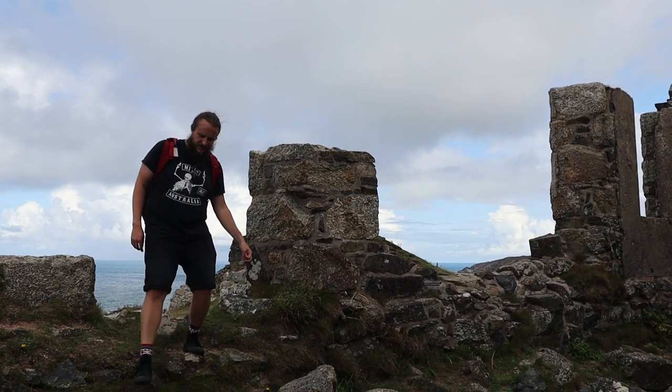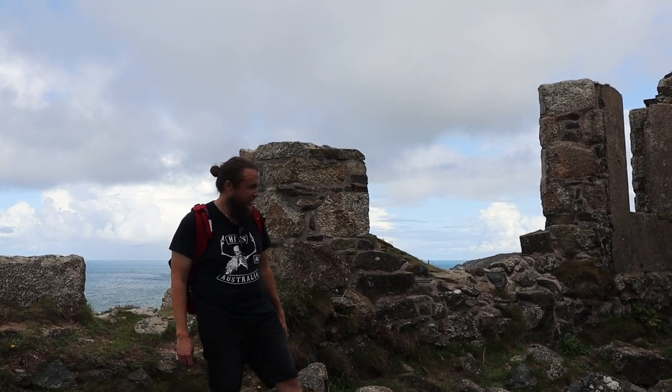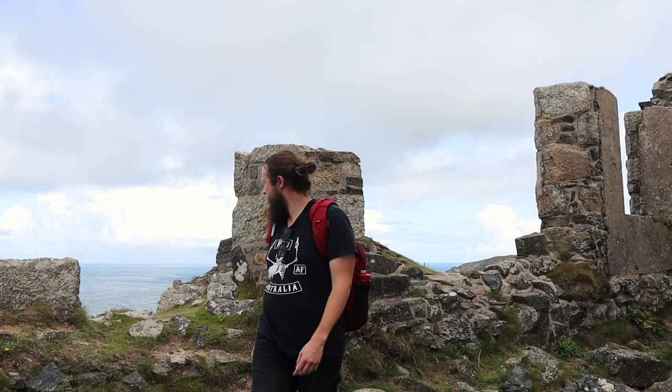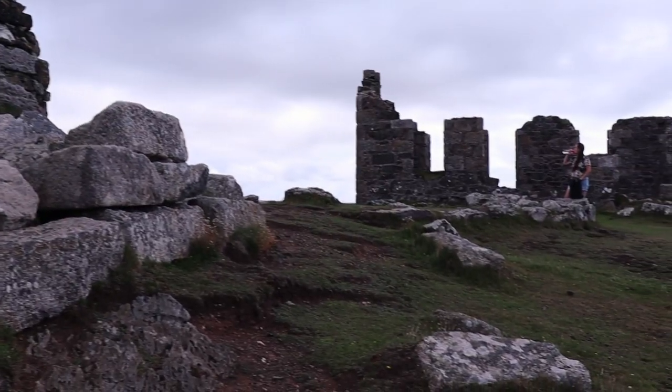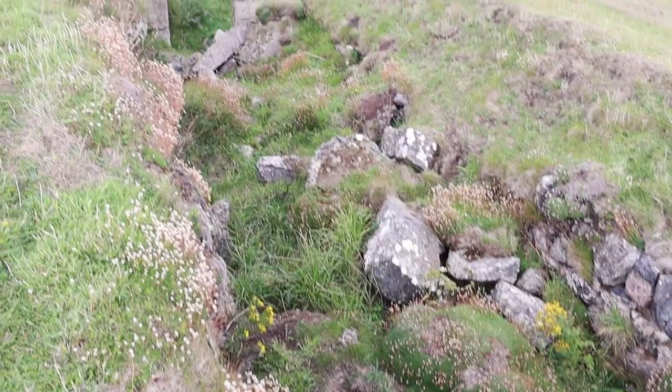Top of the cliff. Kenidjack Castle. Pretty small castle. There's ruins and stuff all around though, so I'm assuming that it was quite big. There's actually heaps of buildings there, but they were all sunken into the ground. So I don't know if the land's risen over the castle or whatnot, but that was pretty cool.